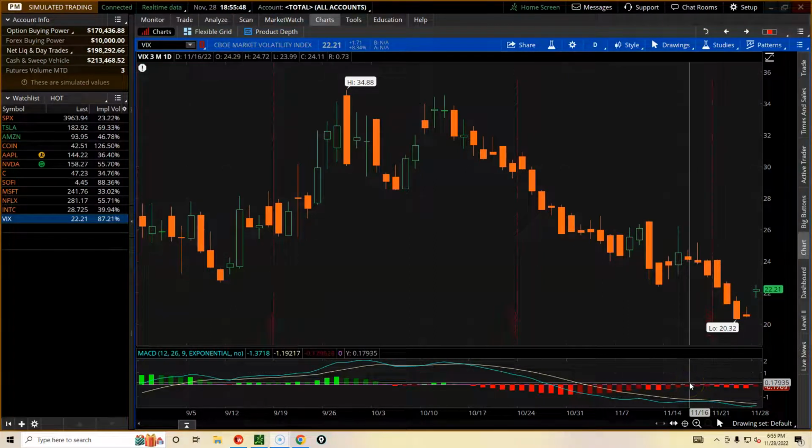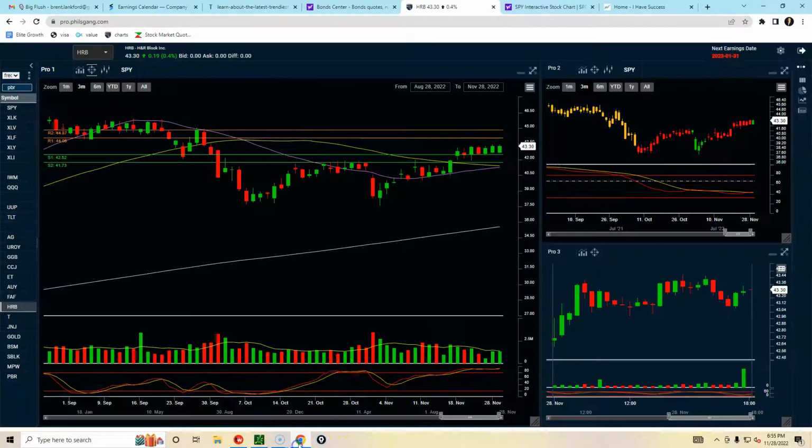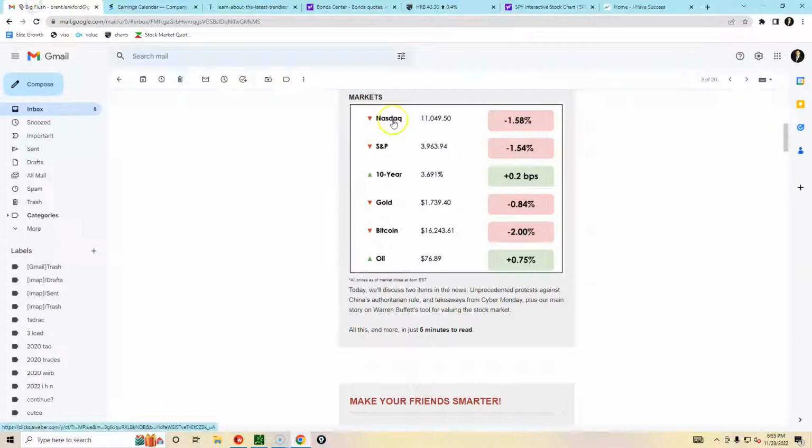Stock market today analysis for November 28th, 2022. We got the Nasdaq down 1.58%, S&P 500 down 1.54%, U.S. Treasury 10-year up 0.2 basis points, gold down 0.84%, Bitcoin down 2%.